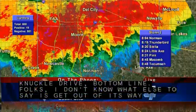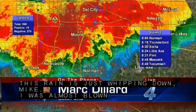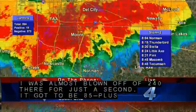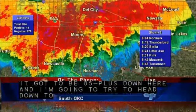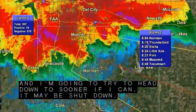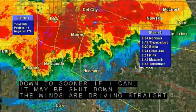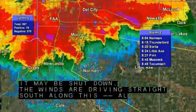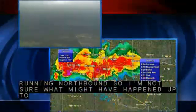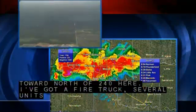I was almost blown off at 240 there for just a second. Gusts have got to be 85 plus down here, and I'm going to try to head down Sooner if I can. It may be shut down. I'm trying to see. We got a lot of emergency vehicles. We may have lost the power lines yet again, but now my winds are driving straight south along Sooner here. And we've got emergency crews running northbound, so I'm not sure what might have happened up toward the north of 240 here. I've got a fire truck, several chief's units, and police running northbound. So not quite sure what might have happened up on the north side of 240 now. But we are heading south on Sooner.